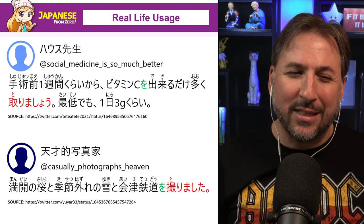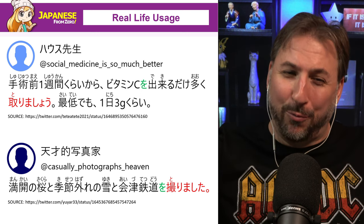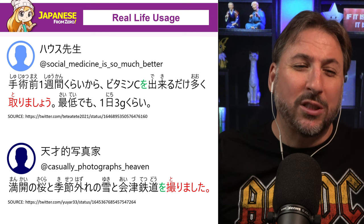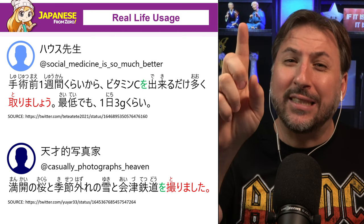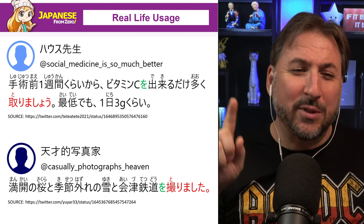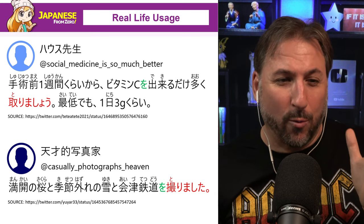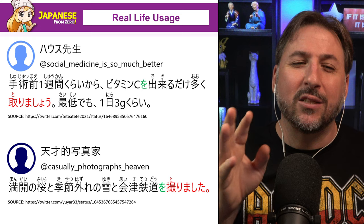Now, this is a lot of words you might not know. 満開 means full bloom. And sakura is a cherry. So, full bloom cherries と, and 季節外れ, out of season. 季節 means season. Hazure means out of, shifted from normal, right? Season. No yuki. Snow. Out of season snow.